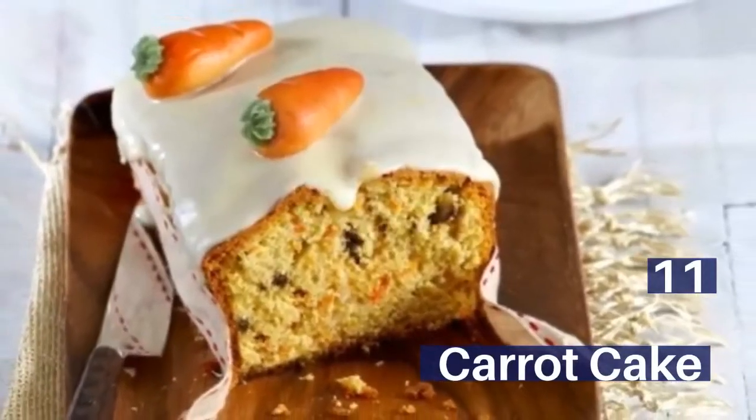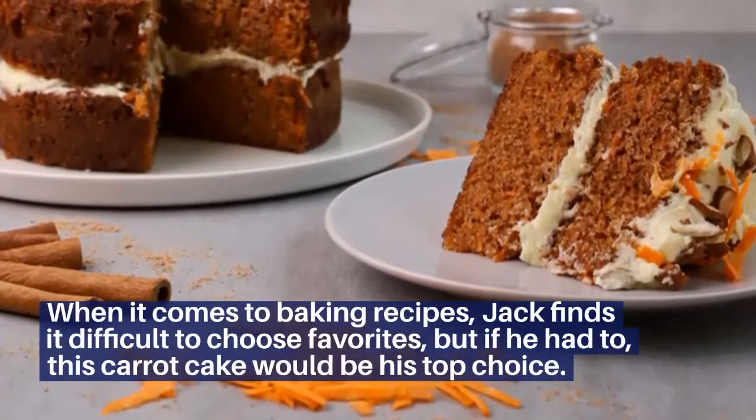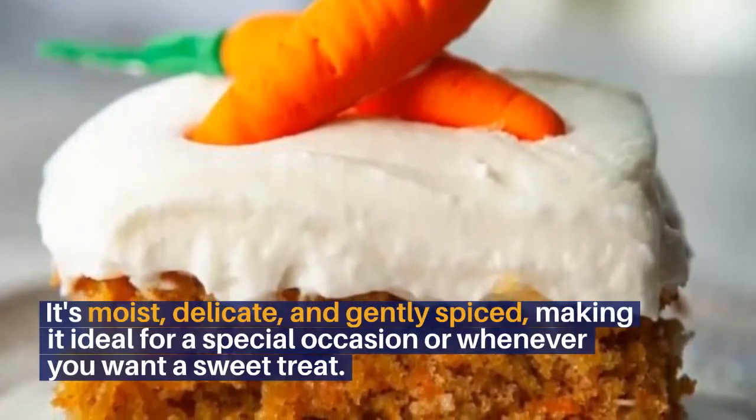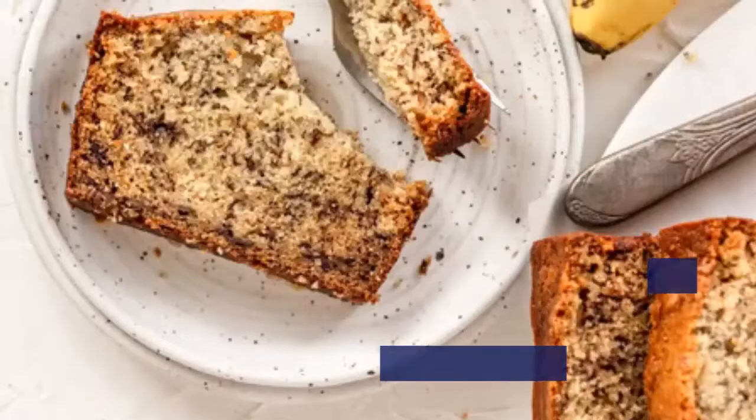11. Carrot cake. When it comes to baking recipes, Jack finds it difficult to choose favorites, but if he had to, this carrot cake would be his top choice. It's moist, delicate, and gently spiced, making it ideal for a special occasion or whenever you want a sweet treat.